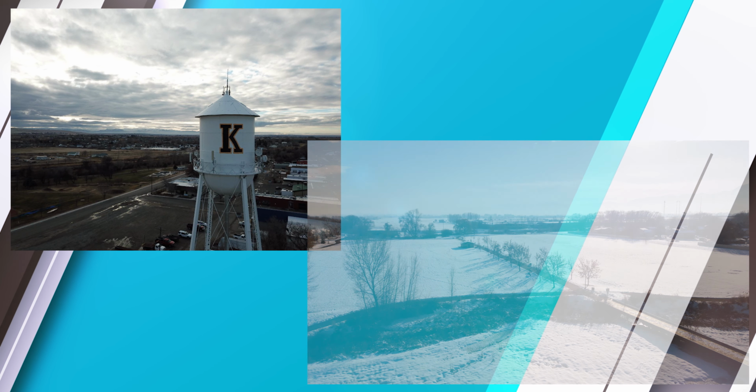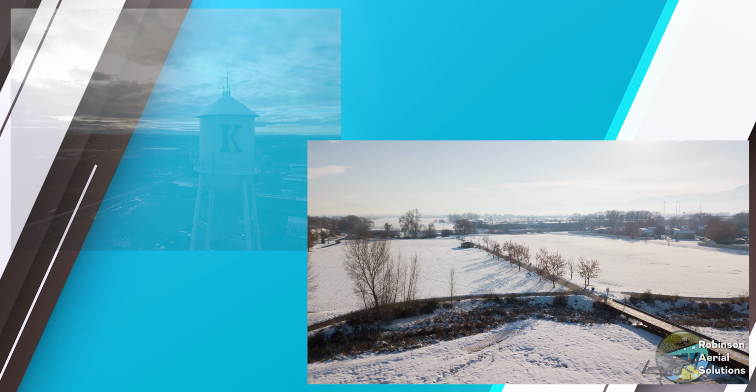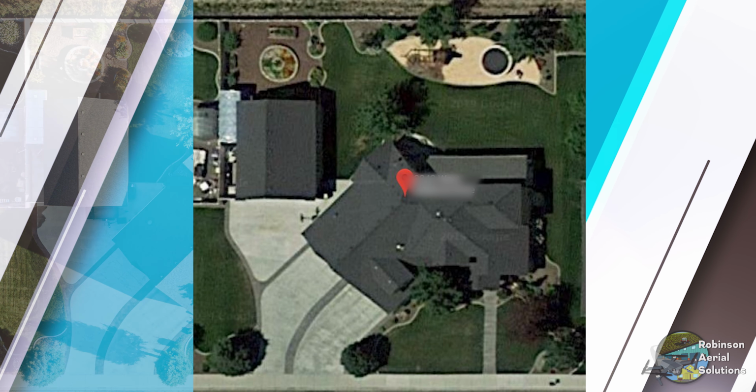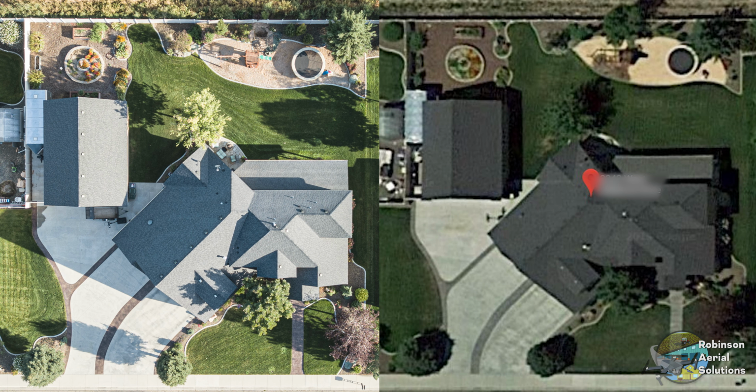When many people first think of aerial photography, they often see nothing more than a top-down view of a bunch of rooftops, like this. Pretty boring. Now let's look at a photo that I took with my equipment. Still boring. In my research, the predominant false perception of aerial photography is that it's this top-down satellite image view. That might even be your belief.